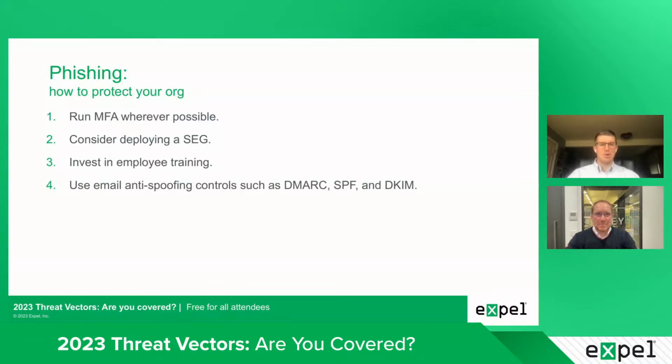We just have a couple more recommendations we want to make. So, running MFA wherever possible. We've talked about this in a couple of previous sections. If feasible, phish-resistant security keys as part of that reduce risk even further when it comes to credential theft.